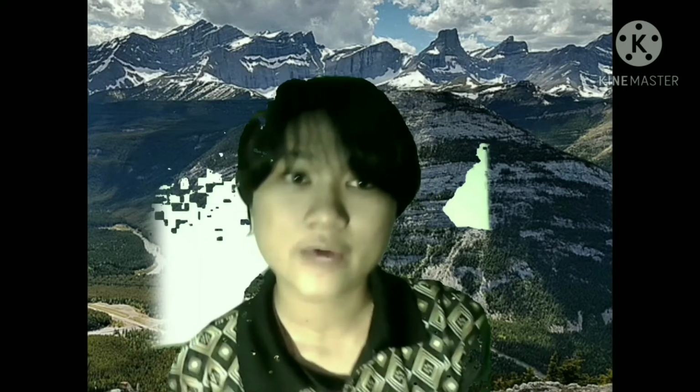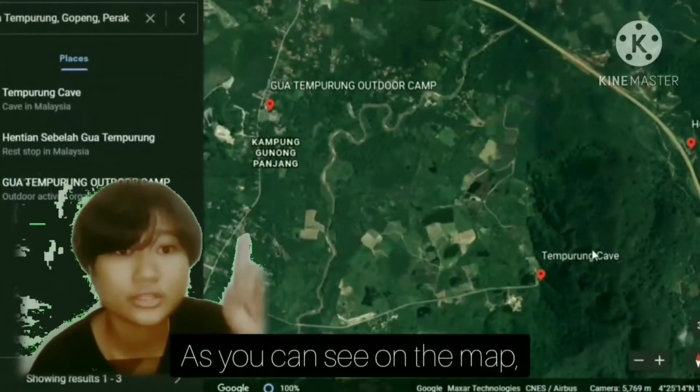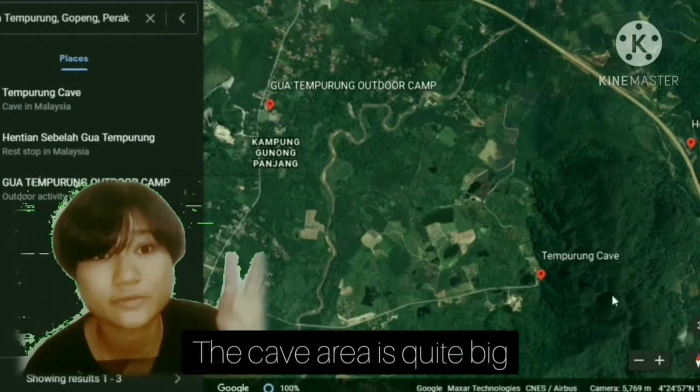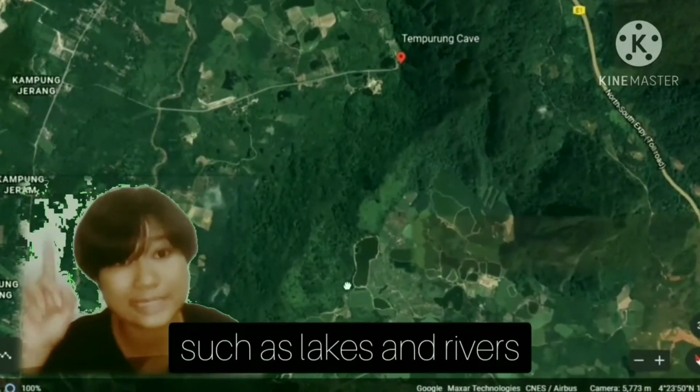So the place that we want to visit right now is Gua Tempurung, which is known as the Tempurung Cave, which is located in Perak. So let's start with Google Earth now. As you can see on the map, the cave area is quite big and it is surrounded with water catchment areas such as the lakes and rivers.